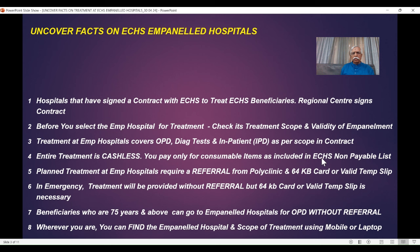If you are in doubt, you can always verify this non payable list. Planned treatment means you know that a particular treatment is going to be done by the empaneled hospital. It's not an emergency. For planned treatment at empaneled hospitals, you always require two items. One is a referral document issued by the polyclinic, and the second is a valid 64 KB card or a temporary slip for the patient. Without these two items, referral and a 64 KB card, or referral and a valid temporary slip, you will not be able to get cashless treatment at empaneled hospitals.